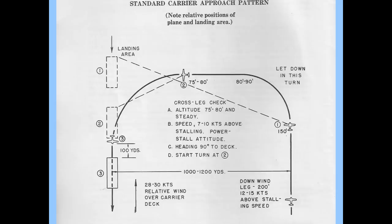What did the pattern look like? This is the standard pattern back then, all the way through Korea, all the way into the early 1950s. They flew a low flat pass. The flight of airplanes would come up on the starboard side of the ship at a couple hundred feet. They'd turn downwind, taking their interval about 200 feet. And then he'd start this turn, slowing down. They're only about five to 10 knots above their stalling speed. And as they're coming through this turn, they're less than 100 feet.